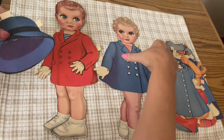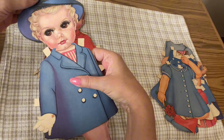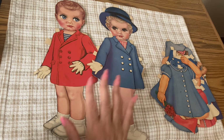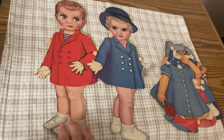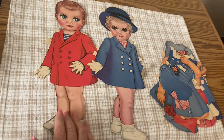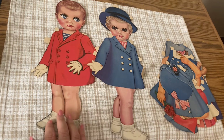Let's put this. They're the cutest things in the world. So there's Blinky and Winky. And they're going out to church or a wedding or just something fancy.